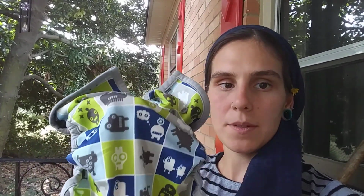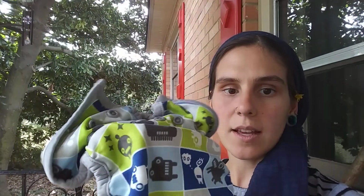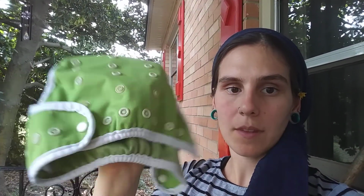So my two favorite covers that I'll show you are the Rumparoos, and they're just a little polyester cover. They're one size fits all. And the Best Bottoms. And about the only difference between the two is that Best Bottoms has a single row of snaps, and Rumparoos has a double row of snaps.